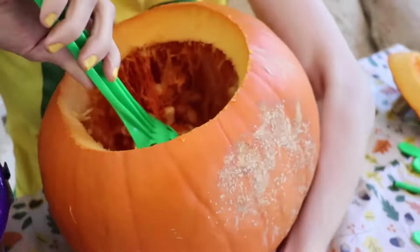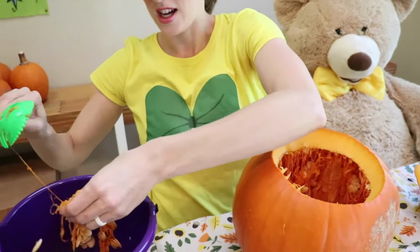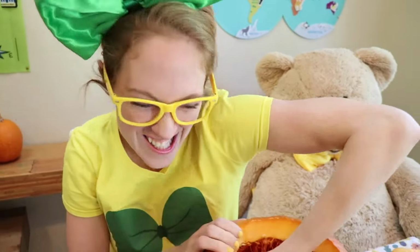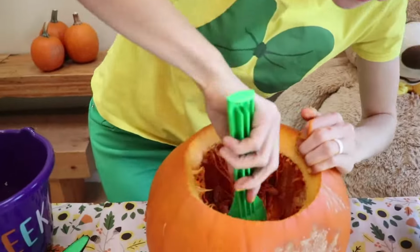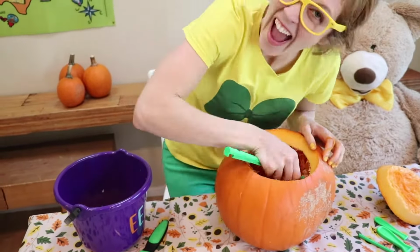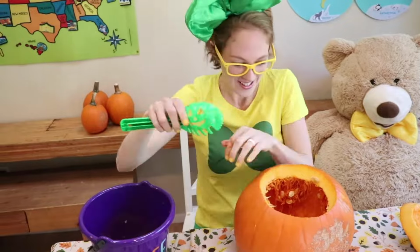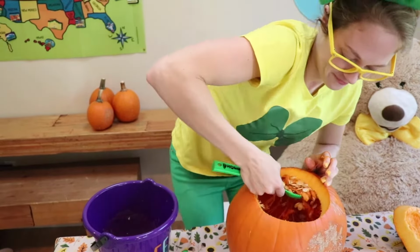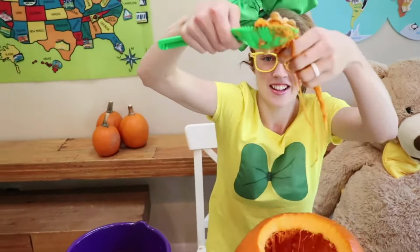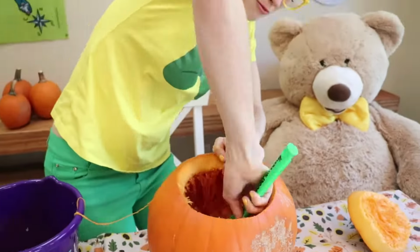Oh, and it kind of smells good too. Okay, whoa, scoop that out. I kind of want to use my fingers. Oh, it's hard to grab, it's so slippery. Okay. Pumpkin is so fun. This is a really fun job. It takes a lot of muscles though. Oh, it's great. Be strong.